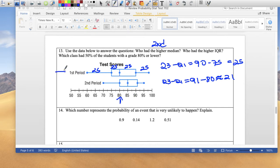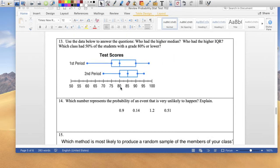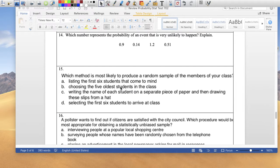Well, definitely the 1st period class, right? Because they had this 25% group and this 25% group. So 25 and 25, 50% of them had a lower test score than 80. That wasn't that bad. 14, which number represents the probability of an event that's very unlikely to happen?